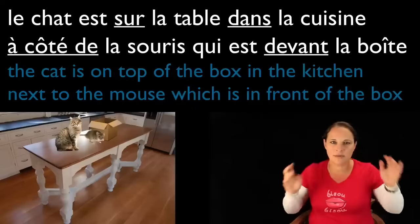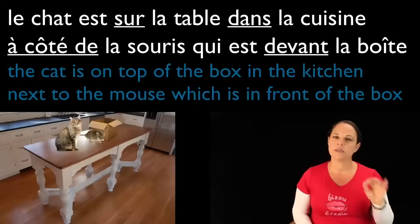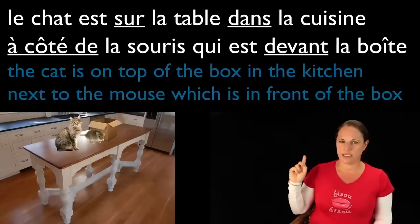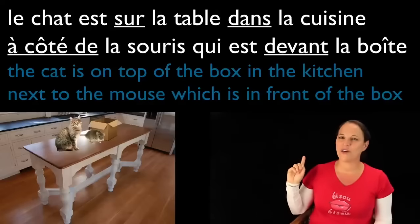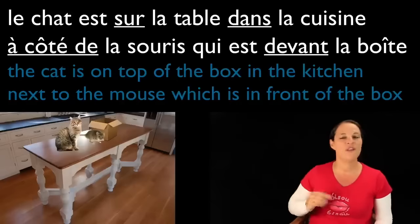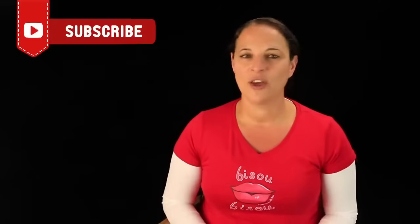Now, I know it's a long sentence. You think, oh no, I'm not able to do that. But you are. Look how simple this sentence is. The cat is on the table in the kitchen next to the mouse which is in front of the box. Okay, that's easy. Now what I'd like you to do is make your own sentence using the simple prepositions we have just seen. Can you do that? Yes, you can.